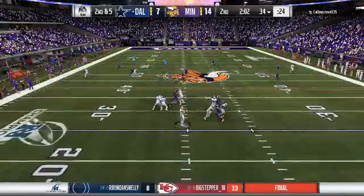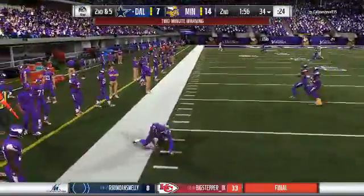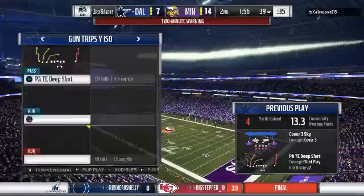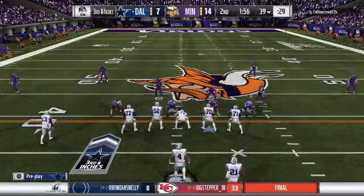Second down, Prescott. Dancing to his left. He gets away from one, and he goes out right around the 39. So 1:56 to play in this first half. We'll be back with more in the NFC title bout after this.